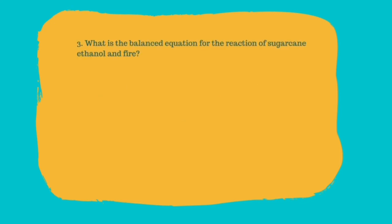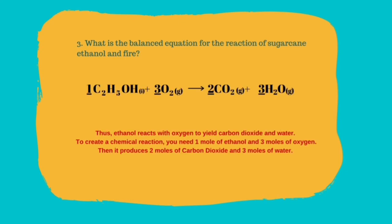Number 3. What is the balanced equation for the reaction of sugarcane ethanol and fire? To answer, ethanol, or its molecular formula C2H5OH, plus the molecular formula of fire, which is 3O2, yields 2CO2 plus 3H2O, which is carbon dioxide and water. Thus, ethanol reacts with oxygen to yield carbon dioxide and water.